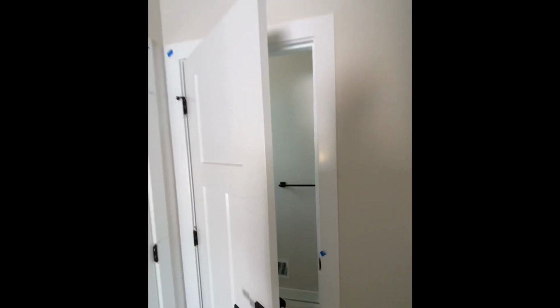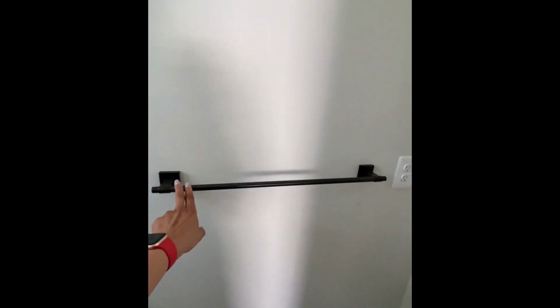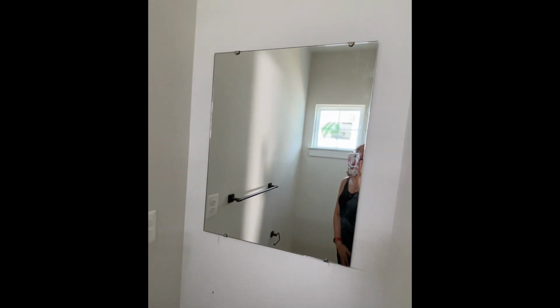Let's look at the half bath. So we have the half bath here right off of the kitchen garage area. No toilet yet, but it does look like we have the bronze colored rack in here to hang the towels, and also for the toilet tissue. The vent is on. That's awesome. And we also have the mirror up in the bathroom, so that's really nice. Of course, we talked about the window in the half bath.